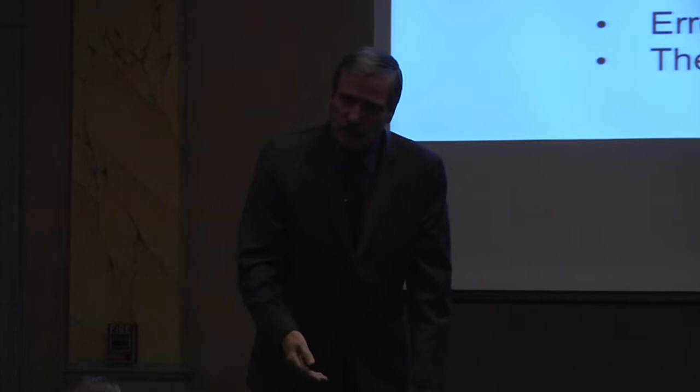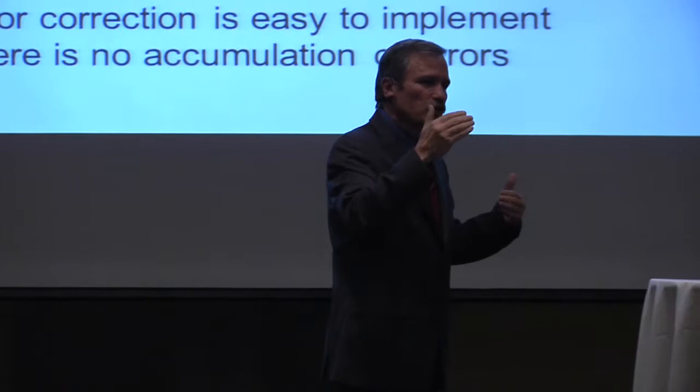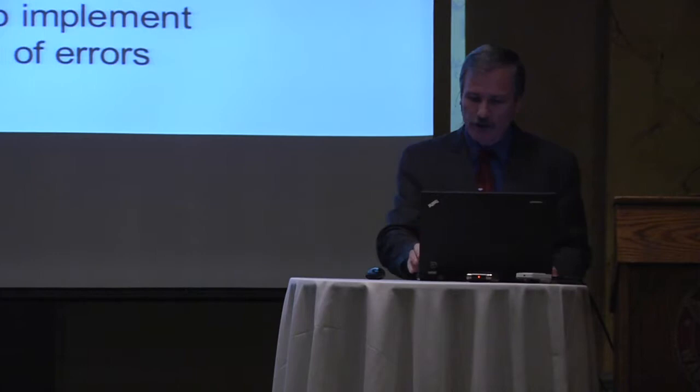It doesn't matter if it's 0.4, 0.3, 0.2. You've got this tolerance that the voltage can be somewhere in there. It's going to be a one or a zero. And so it makes error correction easy. You can always drive things back to the rail, much closer to 0 volts, much closer to 1 volt, every once in a while. Error correction is easy to implement, so there's no accumulation of errors. So you get these outrageously reliable systems. You just can't do that with analog. That's a very important point. I want you to try to remember that one.